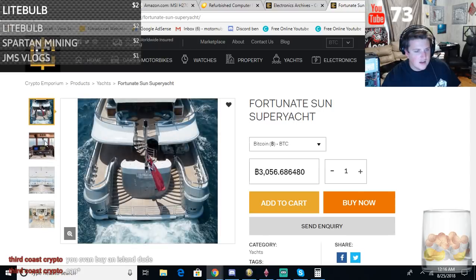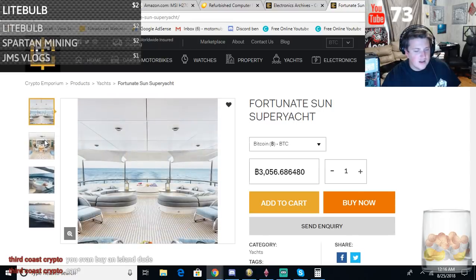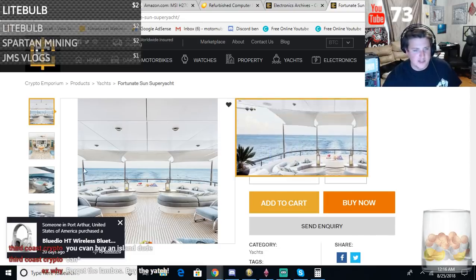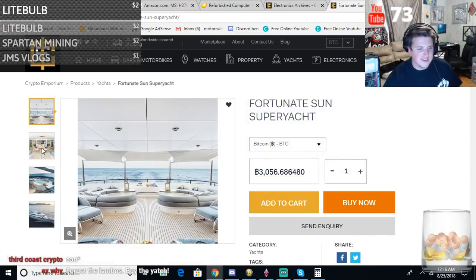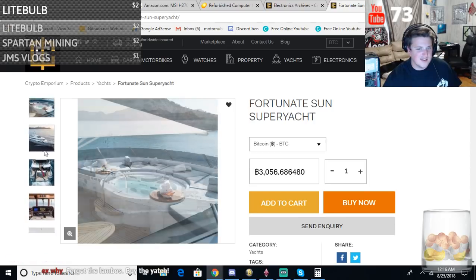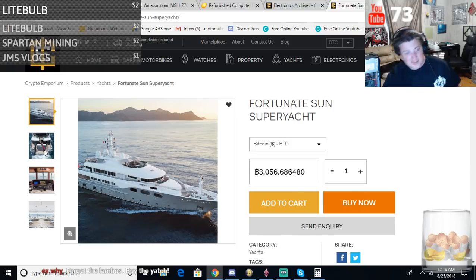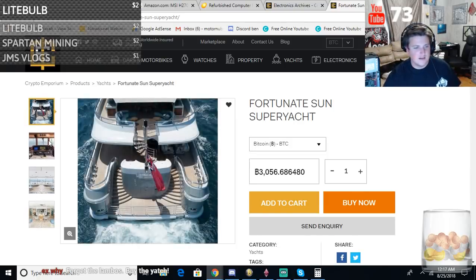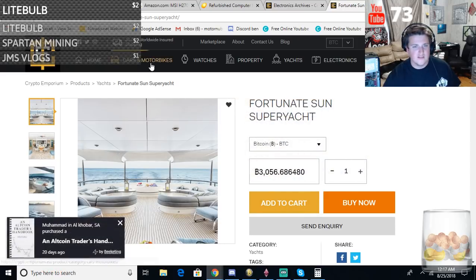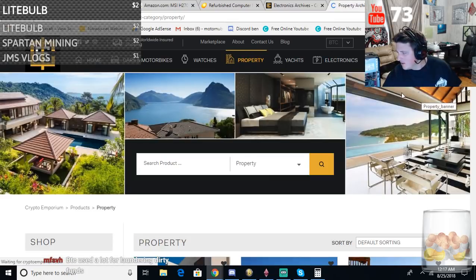Dang. This doesn't even look real. These look computer generated, these pictures. It's too perfect. Who cares? Yeah, that's CGI. Is it? Yeah, that is straight CGI. That's a lot of Bitcoin. They got property on here. That's crazy, dude. Oh my god.